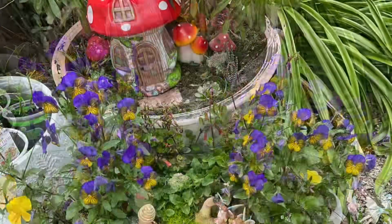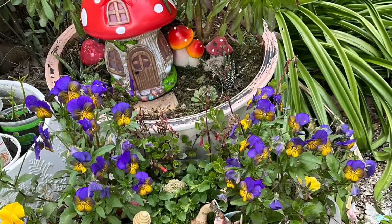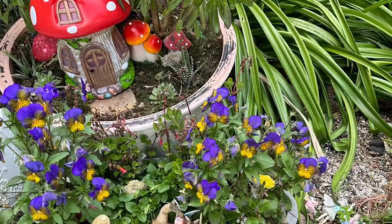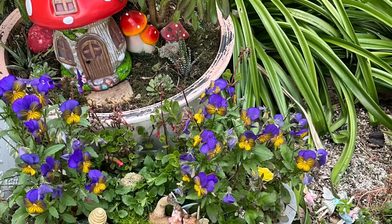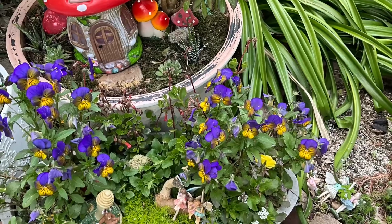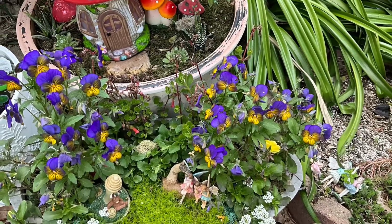What do you think, guys? You can reuse, repurpose as much as you can, keep your costs down, but still look at something new and different. That's what I like to do. And I hope that you enjoyed this fairy garden. Let's see about another one.